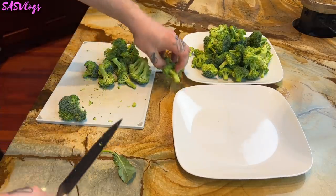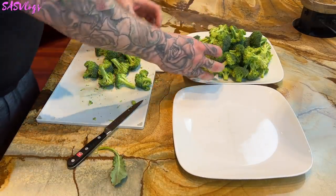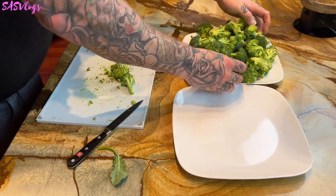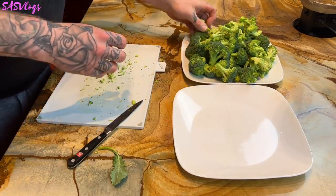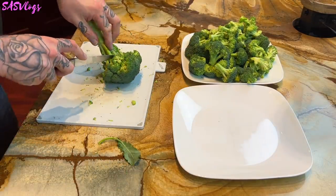I know a lot of people eat the stems, but there's just so much broccoli that I cut the stem off. So I'll keep cutting and cutting, and I think I have one more crown left. Then we have asparagus and sweet potatoes.